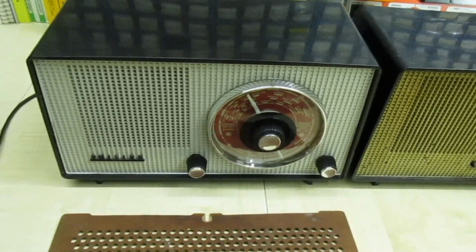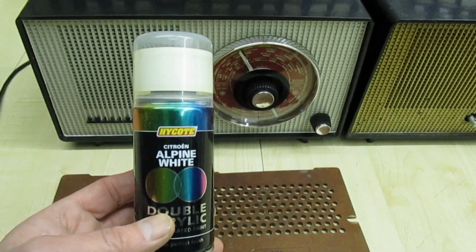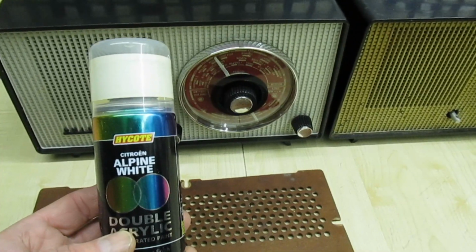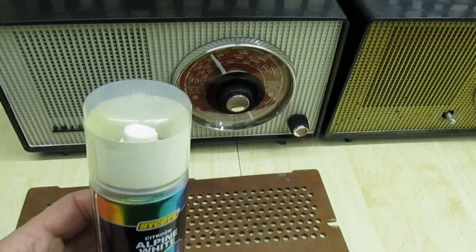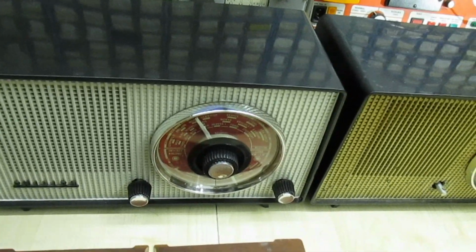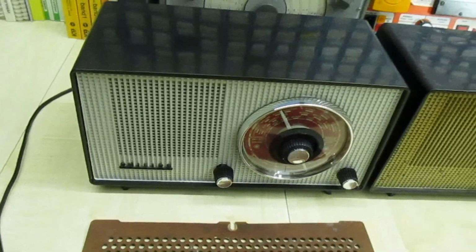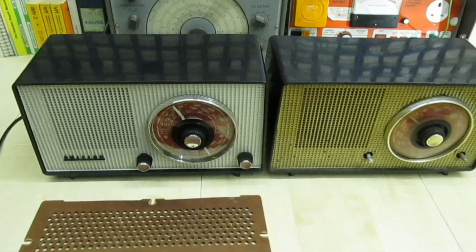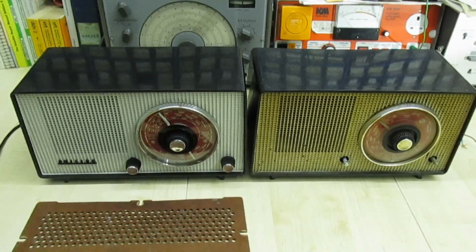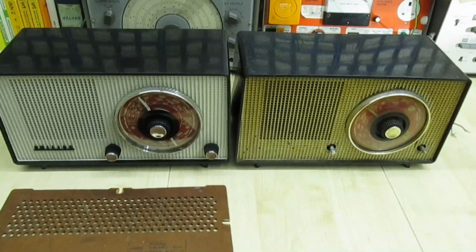Well, it's not really a big secret. You just go down to your local car shop. This is a tin of Alpine white citron paint, which is not as white as it looks in the video. I thought maybe when these are new, this wouldn't be a brilliant white, it'd be a creamy off-white. So that's what I've repainted the front with. It's citron Alpine white.